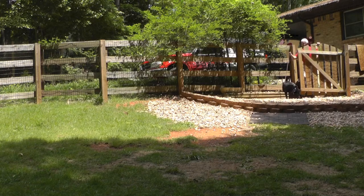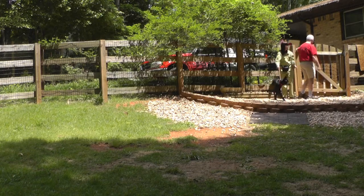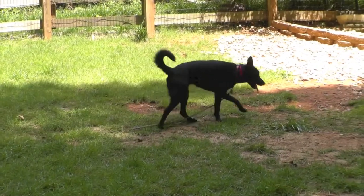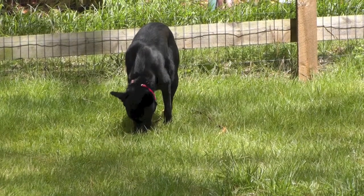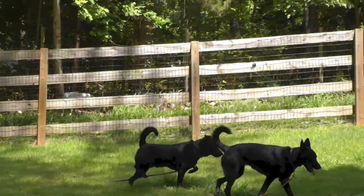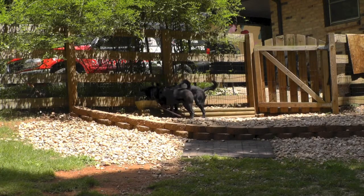This is the first time Harry and Peachy are entering the yard. They both discovered where to get water.